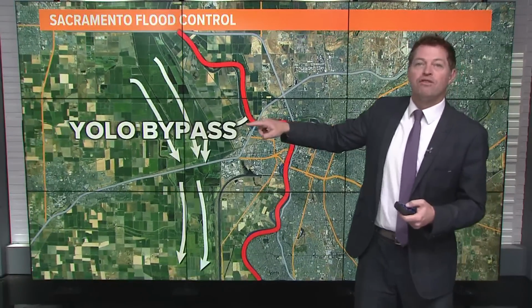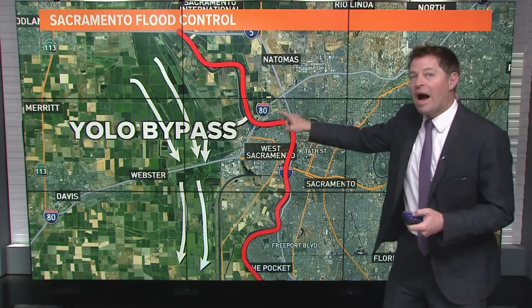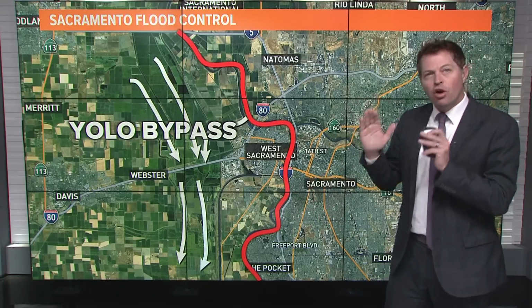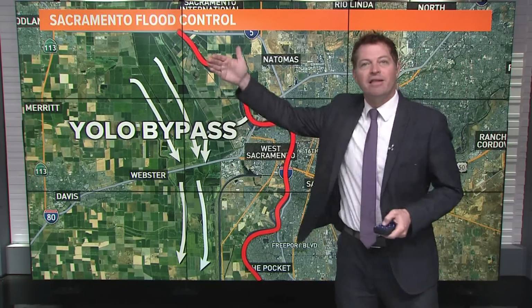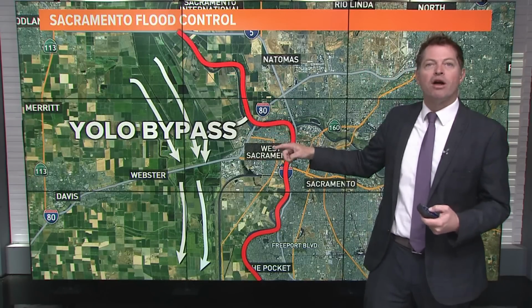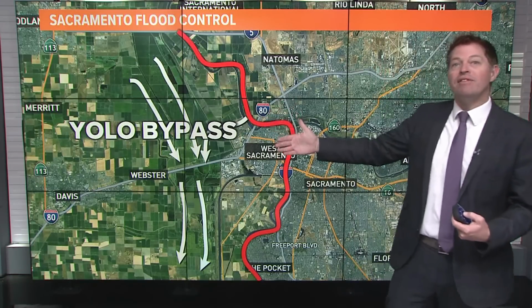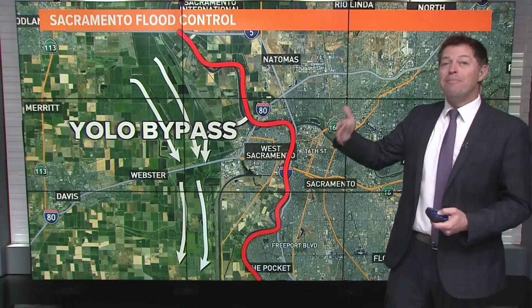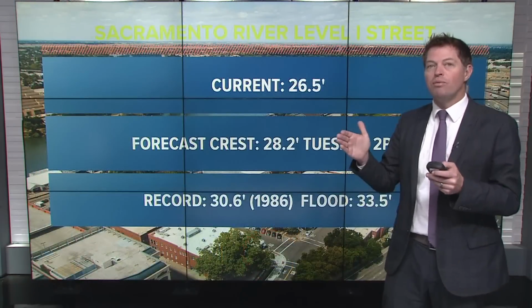the Yolo Bypass, relieving all of the pressure for the rest of the Sacramento River that winds its way through lots of twists and turns all the way through town. The whole goal is to dump the water into the bypass, which is a natural floodplain, instead of allowing all of that water to potentially break the levee and flood Sacramento, which it has before the bypass and before the Weir many, many times through the years. So that's really what we're looking at.